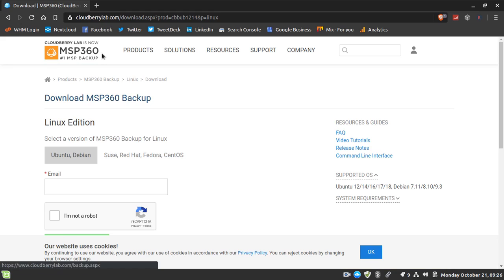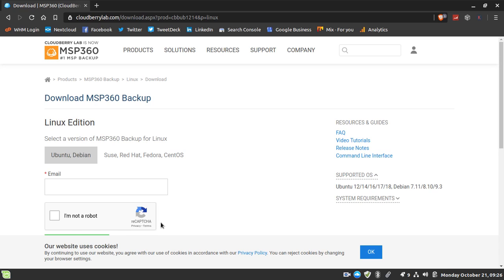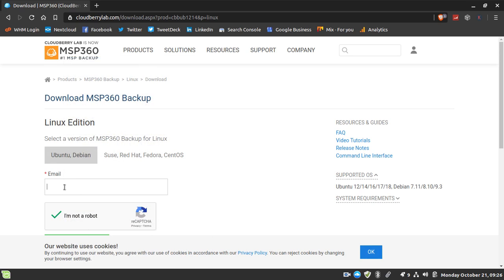Now, I have gone to cloudberrylab.com, and I've gone for the free trial because there is a free version of this, and the free version is all that I need. So I go with the free version. Now, it's about to give me a file. I've done this before. We've got to go through the captcha, but that's okay. And I will pop back in my email address.